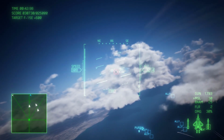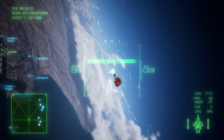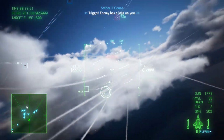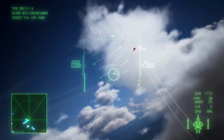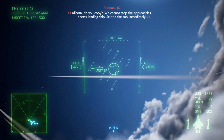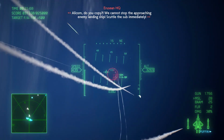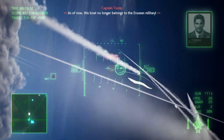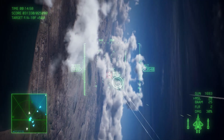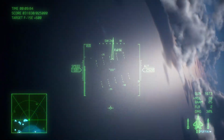Enemy sighted. I'm trying to break. Yeah, that submarine looks huge. Trigger, enemy has a lock on you. Missile away. We cannot stop the approaching enemy landing ship. Scuttle the sub immediately. It belongs to the Erusian military. What do you say? Don't you see? Let the LRSSC take care of the enemy aircraft.